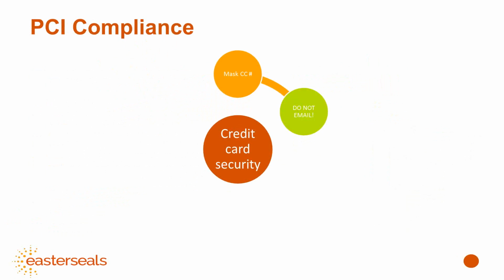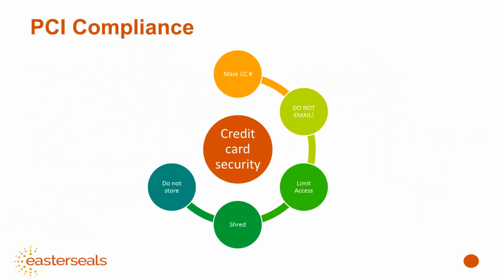We do not email credit card numbers ever. Only the person processing the credit card should have access to it. When disposing of credit card information, it must be put in a shredder or a locked shredding bin. We cannot store credit card numbers on spreadsheets or paper files to process when requested by cardholders. And if any problems arise, please contact me, the Corporate Compliance Officer, immediately so that I can take the steps needed to remain compliant. So now let's look at some of the functions of Authorize.net.